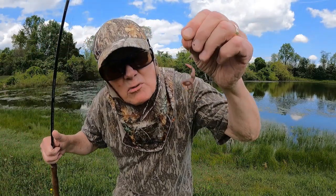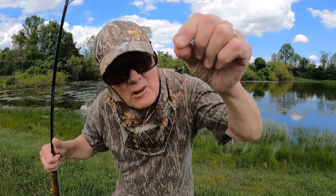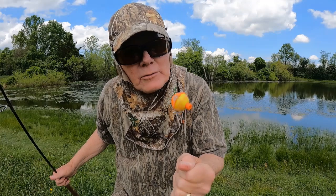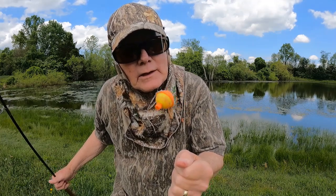All right, we're going to use the same old standby. That's a nice lively worm. And today I'm going to start off with a very small bobber. I think I can get away with it. See if we can't catch a fish on that. And I don't think it'll spook the fish.